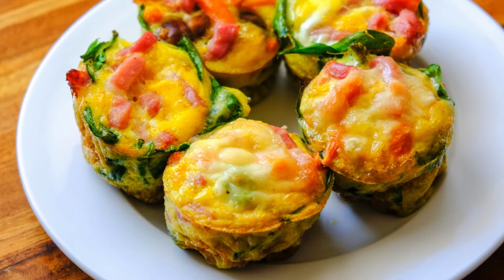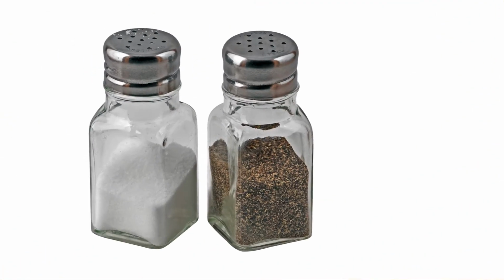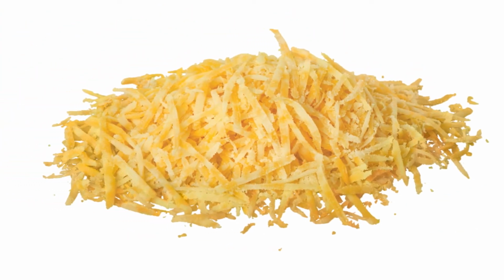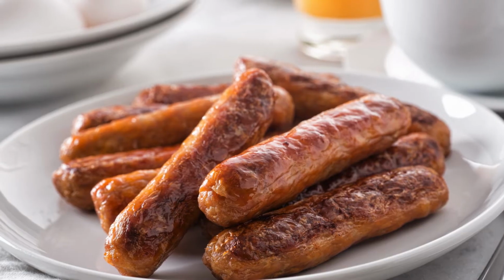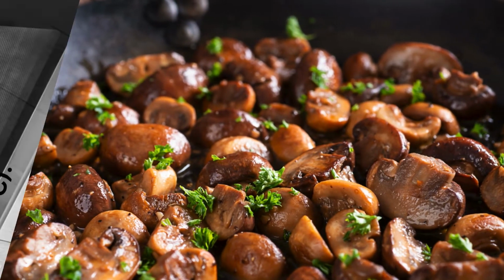Ingredients: makes 12 muffins. 12 large eggs. Half cup heavy cream. Salt and freshly ground pepper to taste. 1 cup shredded cheese, your preference. Customizable add-ins: crumbled cooked sausage, diced bell peppers, sautéed mushrooms, etc.